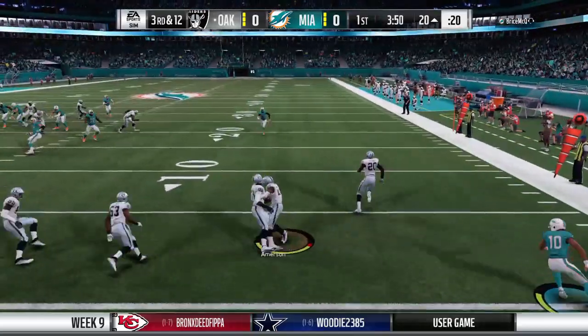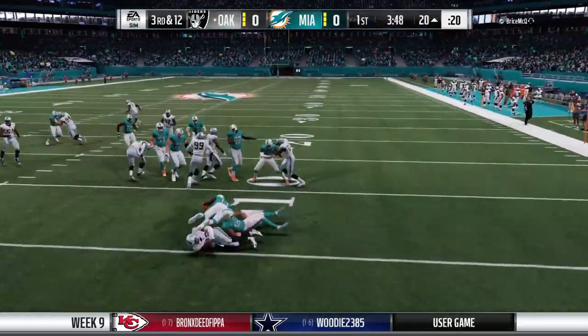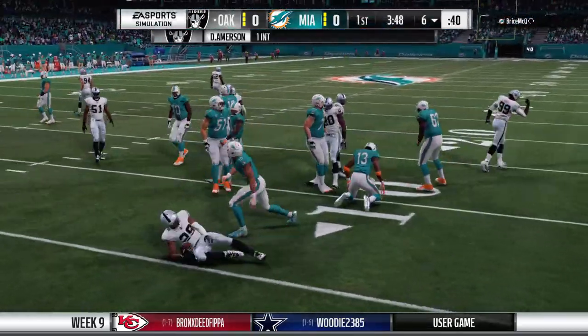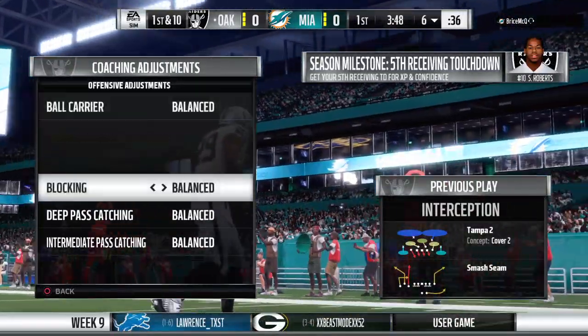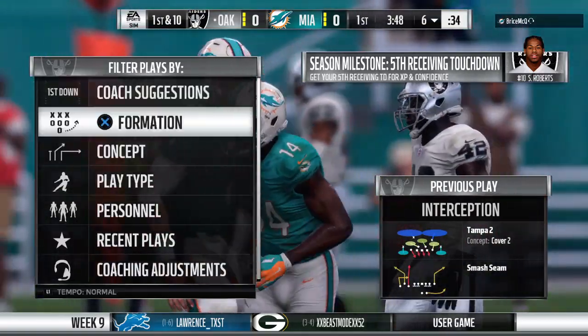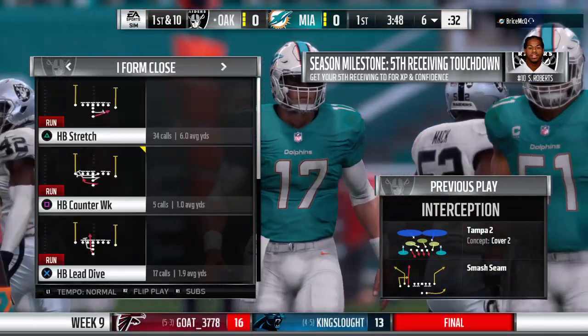Into heavy traffic, and it's intercepted. Picked off by David Amerson. And a big turnover there as his guys will get the football back. He's coming off a 3-interception performance last week, so certainly not how he wanted to start here.